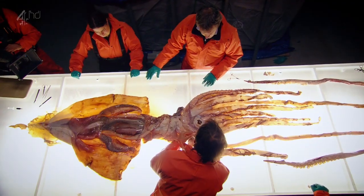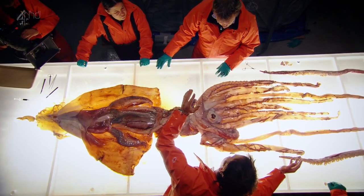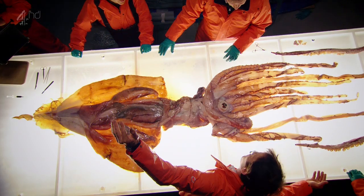Mm. And then she just releases that egg mass, and it absorbs water and gets bigger and bigger and bigger. And it could well be 3-4 meters in diameter. Wow. About 3 weeks later, they hatch, and that's the end of the life cycle. That's incredible. Absolutely incredible.